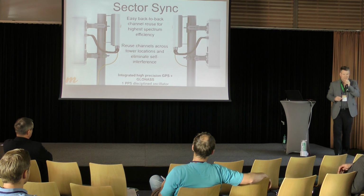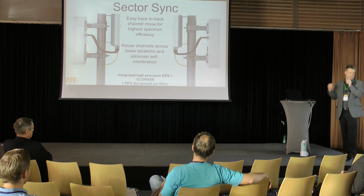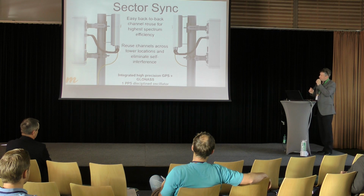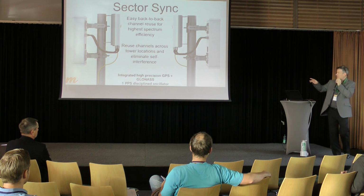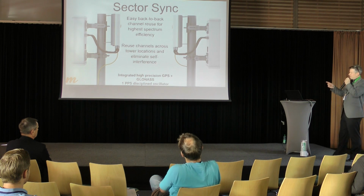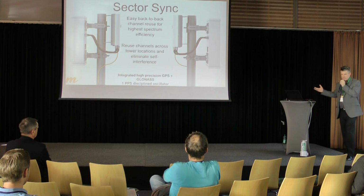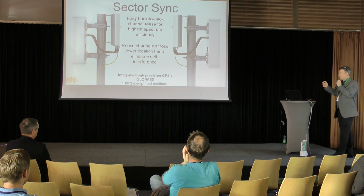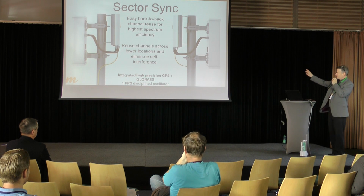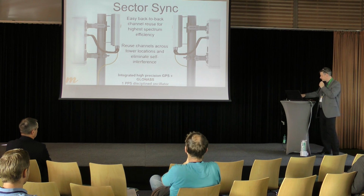Talked about sector sync. Mimosa is all about synchronization, reuse of channels, and getting the best out of the frequency, out of the channels. And sector sync allows you to use 2 of our A5Cs back to back. So you can use exactly the same channel on both of these and they won't interfere. Spectrum's the key asset that you have. You've got a 40 meg channel or whatever it is, then you want to be careful with that. You can actually go back to back with these and just use 1 channel.